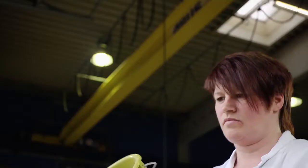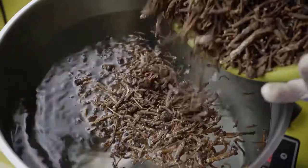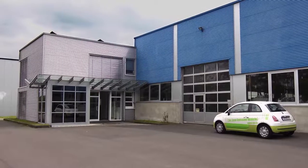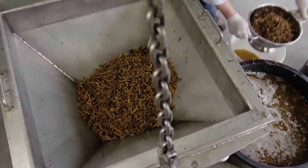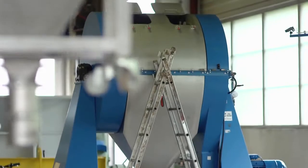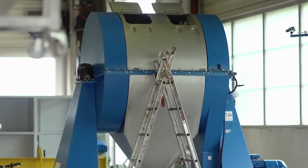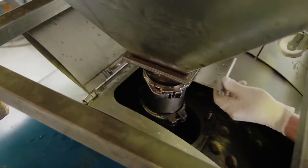Firstly, the roots of the Russian dandelion, dried for transport, need to be softened in hot water. This task is carried out by the firm Zotz, situated in Wenden in Sauerland, Germany. As an innovative supplier mainly active in the ecological field, the company also constructs and builds mechanical processing systems much like this mill that was specially developed for Continental.